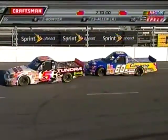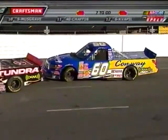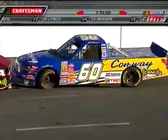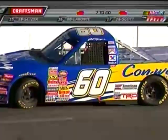You know, I feel like we're probably a better truck right now, but the better truck don't always win here. But the Conway Toyota has really done good today. Jack's done a good job. The guys have done an excellent job preparing this truck for this race. We're just tickled to death with where we're at and all the stuff that's going on right now. And I tell you, this last few laps is going to be very exciting. I know Jack can do it. It's going to probably be a pretty rough race, but we don't want to take him out.